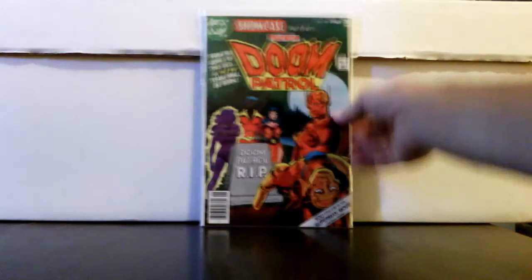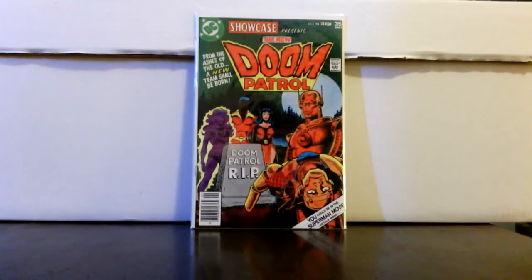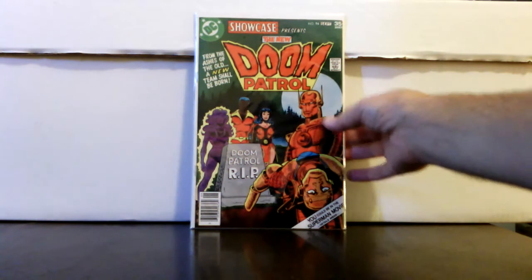Speaking of Legends of Tomorrow, Showcase Presents number 94, the first appearance of the new Doom Patrol, which features Negative Woman, and she will be on the Legends of Tomorrow show as well. That's her on the cover. And I paid $2.20 for that. That was a good buy for that price.